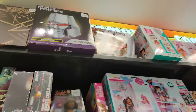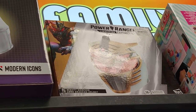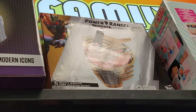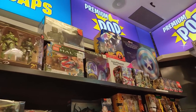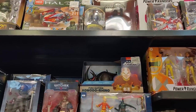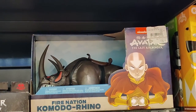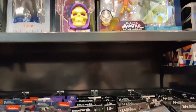Let's get going. Oh, wow. They do have that. Lord Draken helmet. Wow, just crazy. Alright, let's get going. On this side, we don't have too much that we haven't seen already. There's All Might up there. We got that Scorpina 2-pack. There's that Fire Nation Komodo Rhino. Very, very cool. Definitely gotta pick that up one day. Whole bunch of Witcher figures from the TV series.